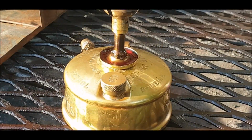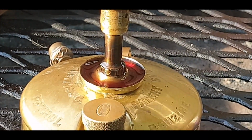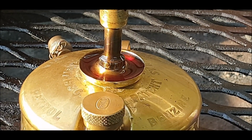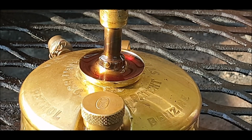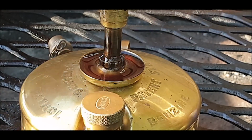Believe it or not, I've got fuel already here, so I might not use the meths. It looks like it's seeped a little bit already into the top. So I could just do with lighting that now, couldn't we? Just see what happens. I've got to be careful here. Hold on.